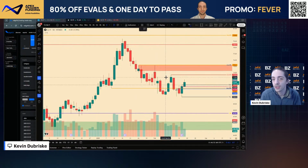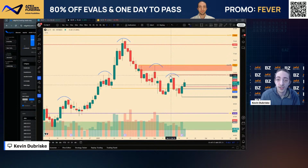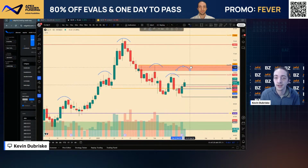Now we're going to use the ARC tool on TradingView. And as we see on crude oil, we have a lower high here, a lower high here, and that's off of this higher high. So when we were uptrending, we were making higher high, higher high, higher high. Now we're making a lower high, a lower high. So if we could break above this 73.65, we could look to make a new higher high. Look at that, a higher high off of that price level.